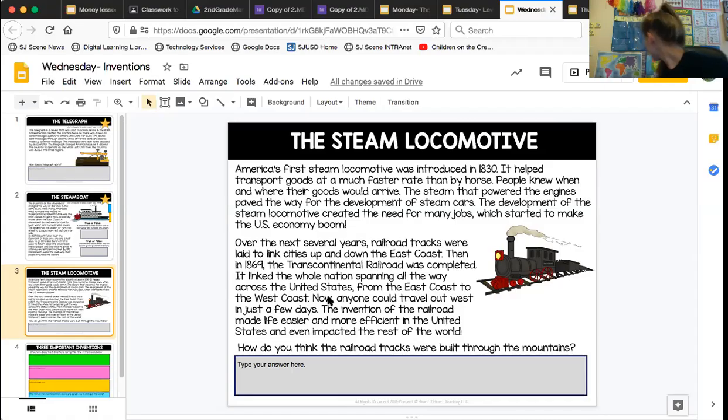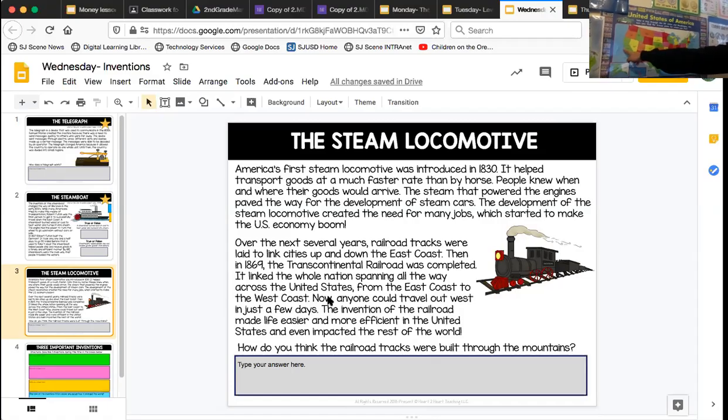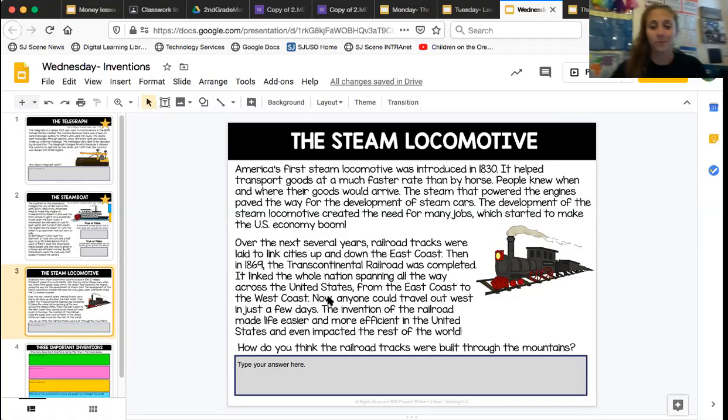Now remember, I have a map here. So remember, if we're talking about the East and the West Coast, here is the East Coast, here is the West Coast. So the locomotive could go all the way from, let's say, New York, all the way to California. And that stands true. We could take a train all the way across the United States. Pretty cool, huh? Now, anyone could travel out west in just a few days. The invention of the railroad made life easier and more efficient in the United States and even impacted the rest of the world. Now, this is an opinion.